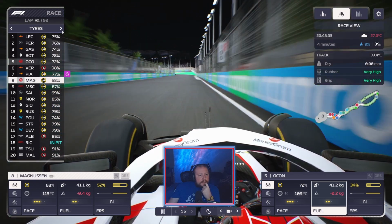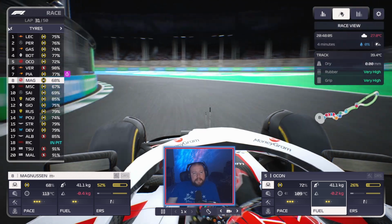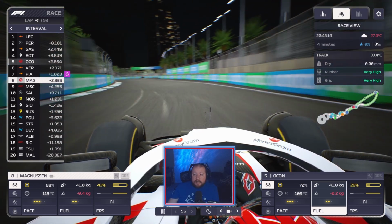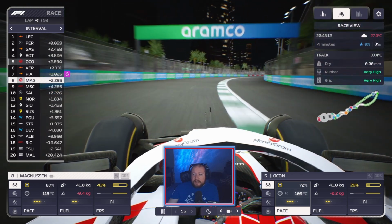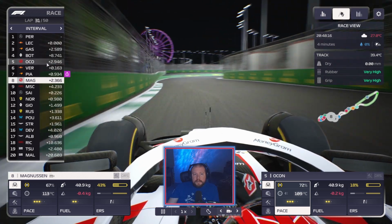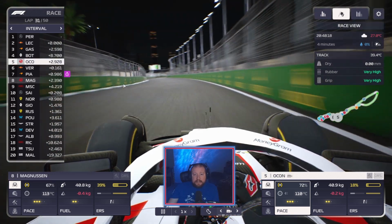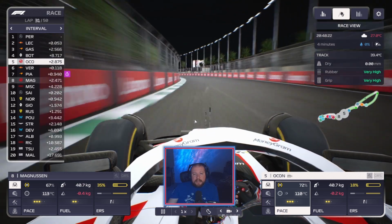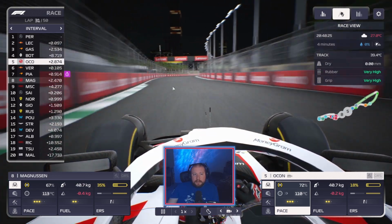Lando is probably the one that we might have the most issues with, to be honest, because he can nurse tires very well. I mean, the goal for Magnussen is just a P10 or above finish. Esteban is challenging for podiums.